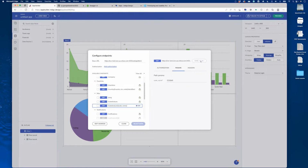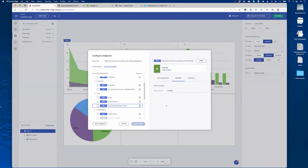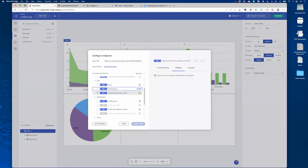I hit send. And depending on how fast that service is, it'll actually return the response for me to look at whether everything is working okay. Yep, everything works fine. But even if I don't do this, I can still go ahead and just say, you know what, get me this one.